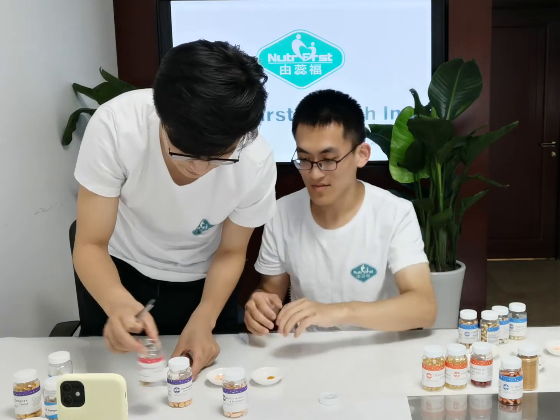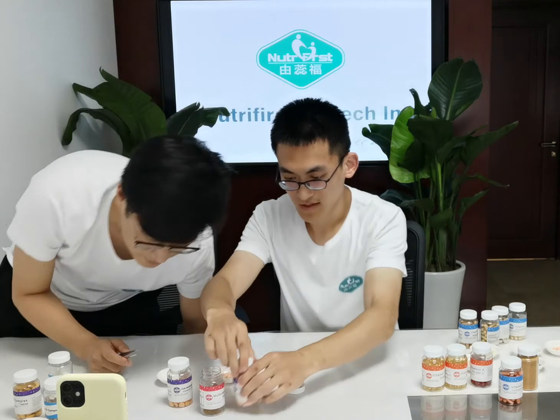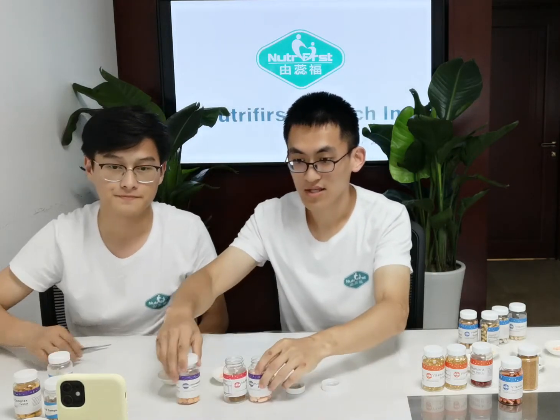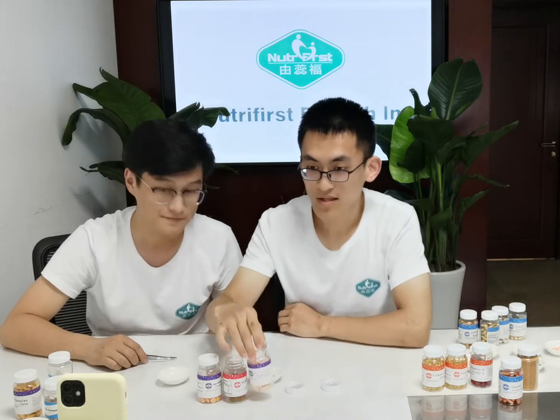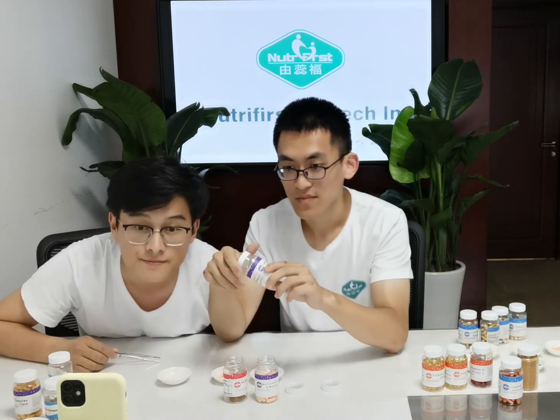Okay, these are the multivitamin products. You can see it's a gummy or a chewable tablet. It is different.